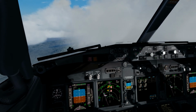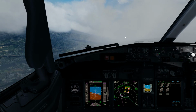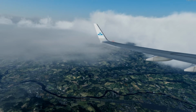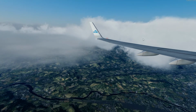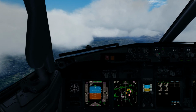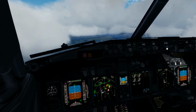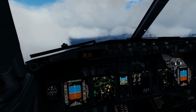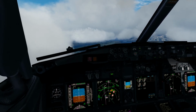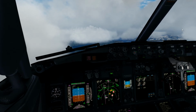KLM 71 Golf, turn left heading 100. Left heading 100, KLM 71 Golf. That looks rather good. KLM 71 Golf, descend flight level 70. Descend flight level 70, KLM 71. Right, speed brakes. Just slow down. Just use vertical speed so we can descend whilst slowing down.